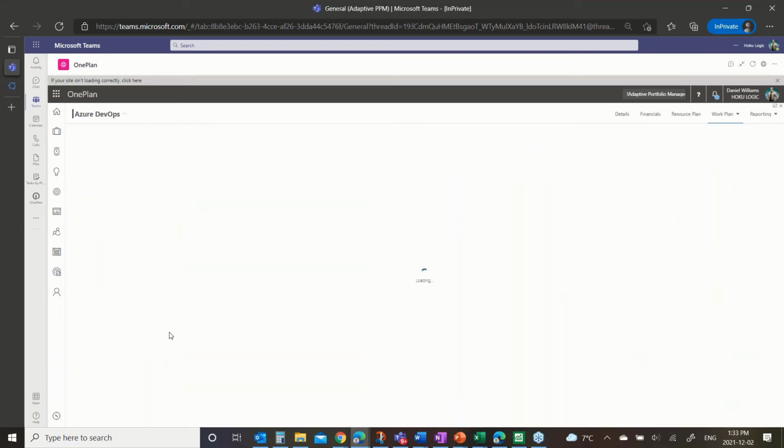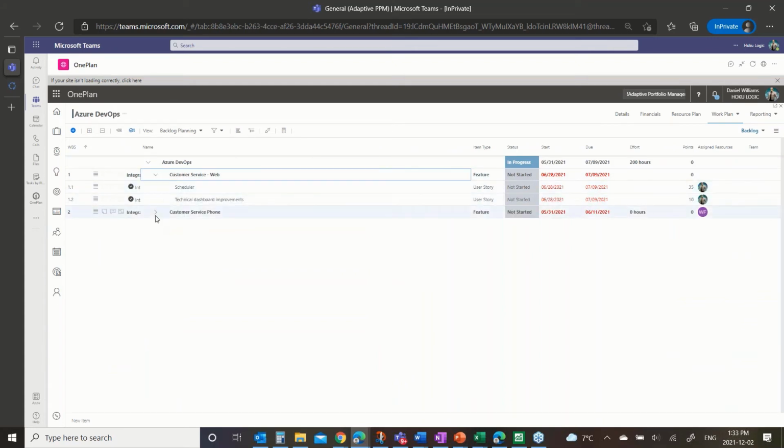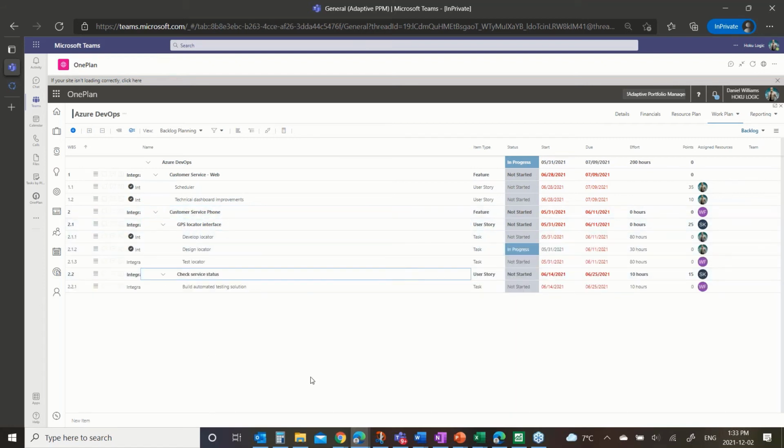So we'll start with DevOps. We have a project here cleverly named Azure DevOps. This helps for demoing. And you can see here that I've got my backlog, and I have brought in all of the content related to this particular epic over in DevOps so that I can view it here. And I can potentially change resource assignments here, and I can do different things.